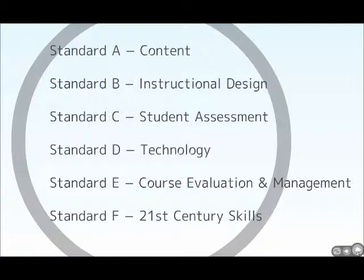The 6 general iNACOL standards that our reviewers are looking at and their related criteria are content, instructional design, student assessment, technology, course evaluation and management, and 21st century skills.